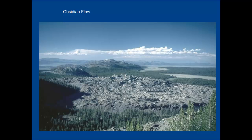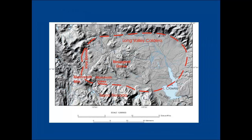If you were to drive on 395 south from Mono Lake, you would see a number of these obsidian type flows, very gas poor eruptions, but rhyolitic in composition. So the classic definition of a lava dome. The Long Valley caldera has this resurgent dome right in the middle, and the resurgent dome represents not a volcanic construct, but more importantly, that is the inflating portion of the magma chamber.